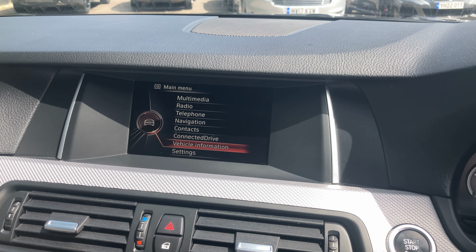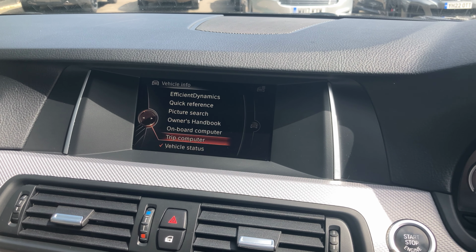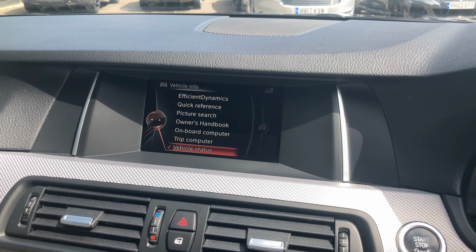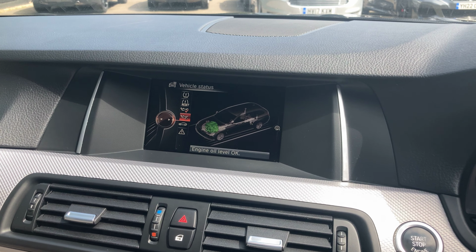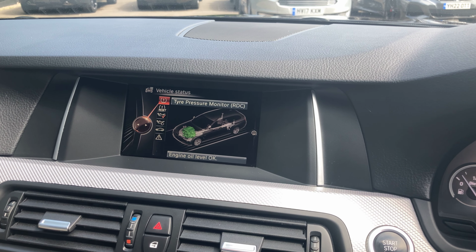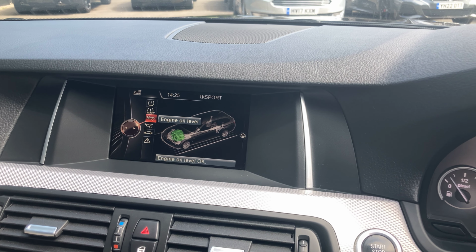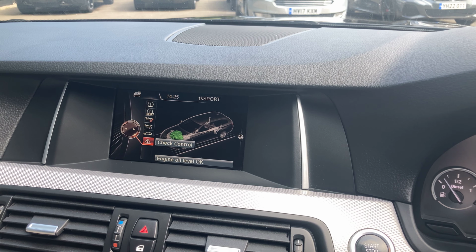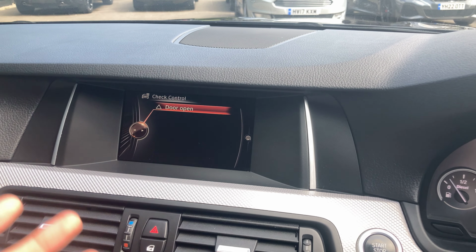Down below, to vehicle information. So here we'll have some general vehicle settings, but then a really handy feature is vehicle status. This will show you if there's any issues with the car. You'll always get an alert, and that consists of the tyre pressure monitoring system, the engine oil level, if there's a service required, and if we go on check control, this will just show if there's any issues.